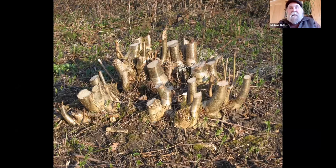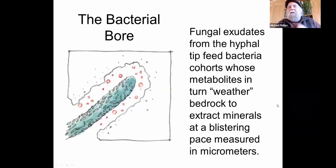But this is how I work with alder and willow, not right next to the tree, but I'm getting ramial chipped wood. But if it was right next to the tree, it doesn't have to become taking the snow cover. Again, those soft hardwoods have the 12-foot long explorer hyphae, which in turn work with bacteria along the length of the hyphae, which produce organic acids to bore into bedrock to bring minerals back to the plant.